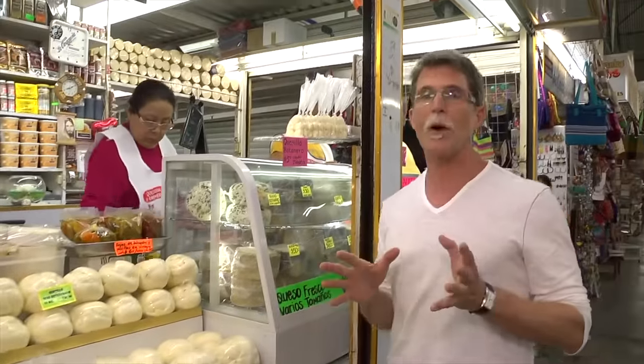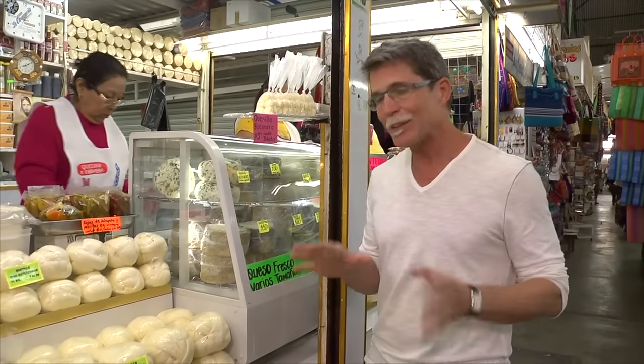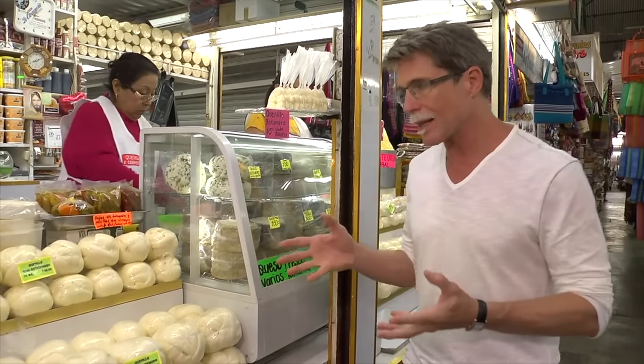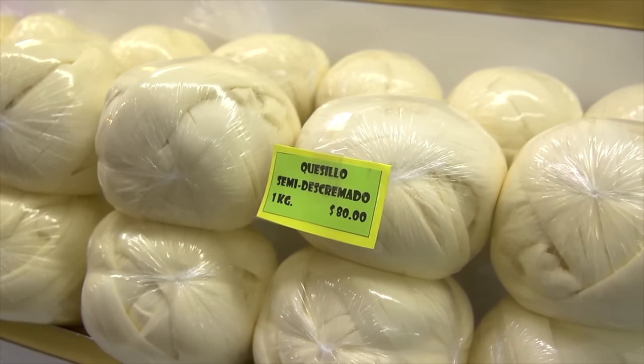No matter where you are in the world, cheese makes a great snack for a traveler, and Oaxaca is no exception. There's two different kinds of cheese that you can choose from here. The classic is the quesillo. It's a type of string cheese, but it's got loads and loads of flavor.